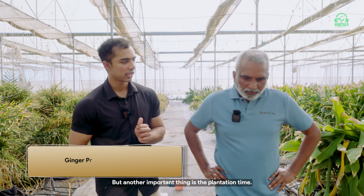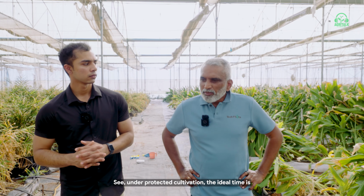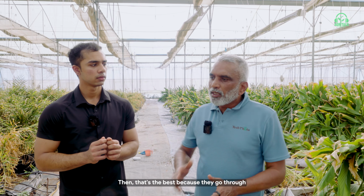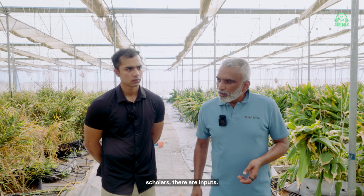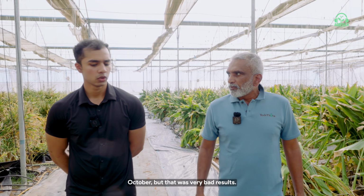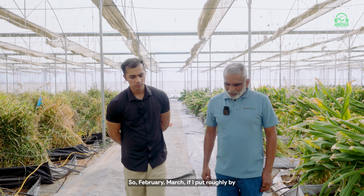You mentioned both turmeric and ginger are 8 to 9 month crops. Another important thing is the plantation time. Which is the right time to plant? Does it vary across India, and in open field versus protected cultivation? Under protected cultivation, the ideal time for planting the rhizome is February to March. That's the best because the crop goes through the entire spring season and then the rainy season. That's the best yield I've ever seen. This year we planted in March, and next year I'm going to plant in February, 1 month earlier. Once I tried planting in October, but that gave very bad results. Some people plant in open field, where it depends on rain-fed conditions and various factors. If I plant in February or March, it'll be ready for harvest around October, November. I'm talking about polyhouse cultivation here.